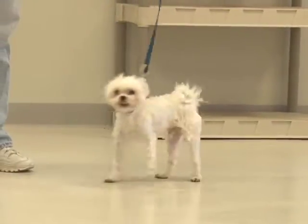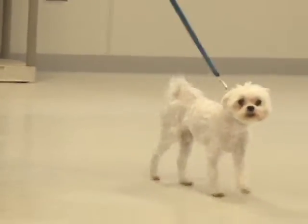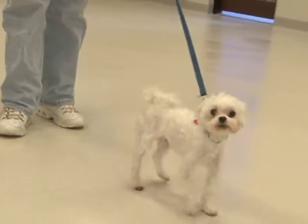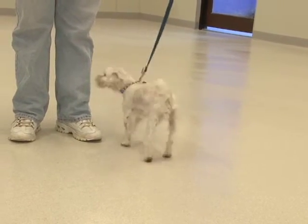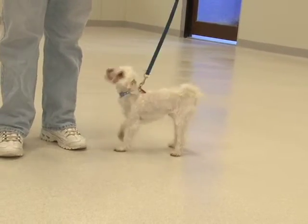The dog you're looking at now is Casper. Casper is an 8-year-old Maltese. Very, very sweet. This is a dog that doesn't run around or play with toys or get into any kind of trouble. Really, all he wants to do is sit on your lap. He's good with dogs. He's good with kids. He's good with cats. He knows sit and lay down. He's a very relaxed, laid-back little kid, although you couldn't tell it now.